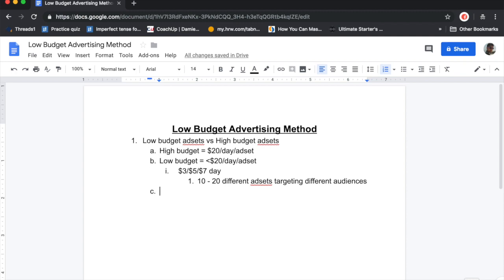Think about it. Do you have a higher chance of finding a winning audience with 5 ad sets running? Or do you have a higher chance of finding a winning ad set with 20 ad sets running? When you have 5 ad sets running, and let's say we want at least one winning ad set, that is a 5% chance of you finding a winning ad set because you only have 5 ad sets running. Compared to you running 20 ad sets, then you have 20 out of 100, or also known as a 20% chance of finding a winning ad set. So which one do you prefer, the 5% or the 20%? I would take the 20% any day over the 5%.